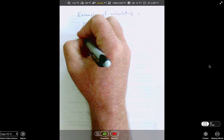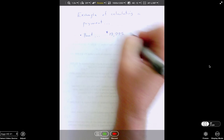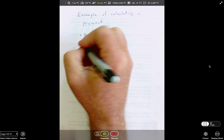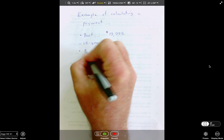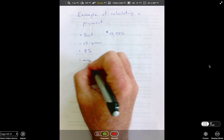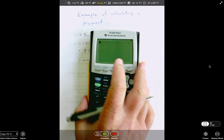Let's say that we'd like to go out and buy a boat. We look around at boats, and we find that we can negotiate a pontoon boat for $19,995. We talk to a lending agency, and they tell us they'll go 15 years, and they can give us an 8% annual interest rate. And we'd like to make equal monthly payments to amortize the loan. Okay? Well, guys, this is going to be really, really easy to find.